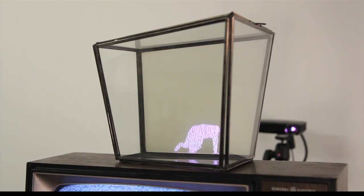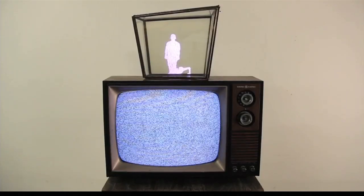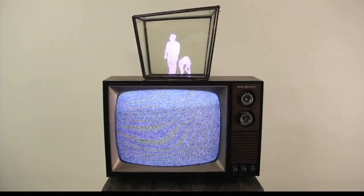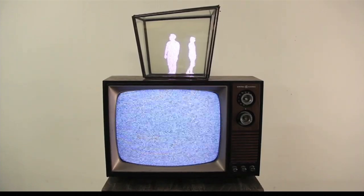This is playing with the old static. I don't even know if there's static on TVs at all anymore, but this used to be, when we had analog TVs, this is what you'd have. You wouldn't have people, but you'd have static on the screens. So I thought, what if these characters could kind of come out? You wouldn't expect this to happen, right? You'd see this in a gallery, and suddenly these characters would come out and walk around on top.